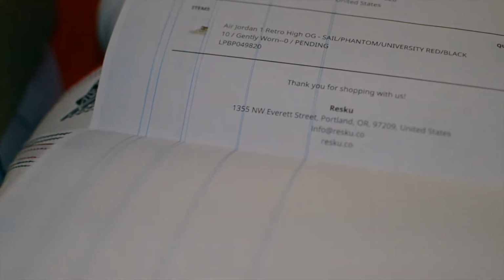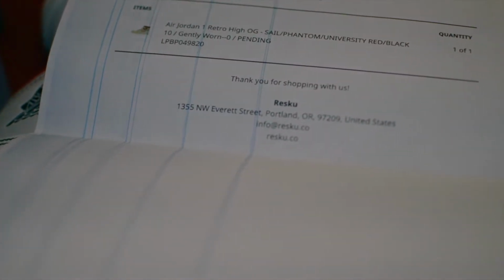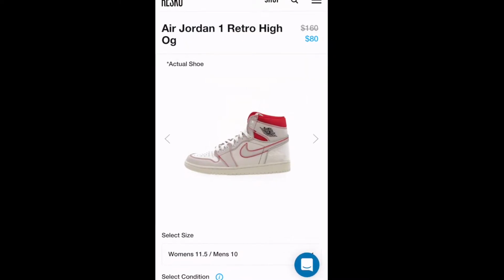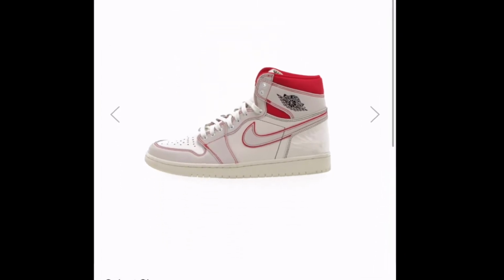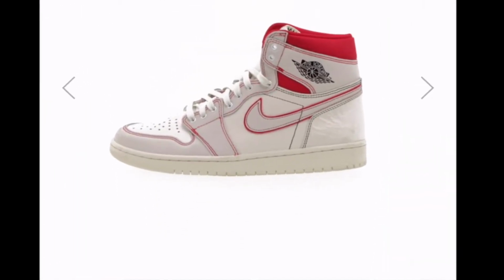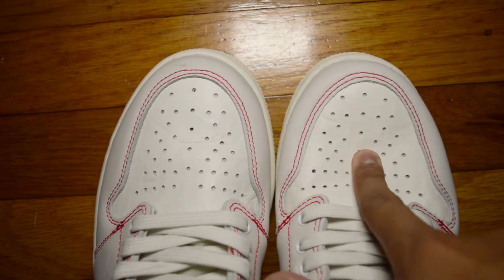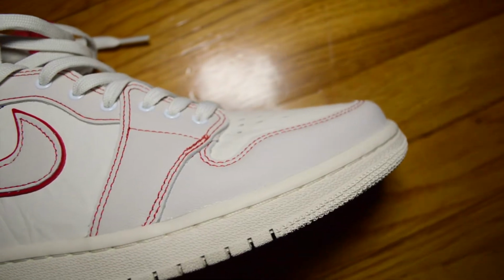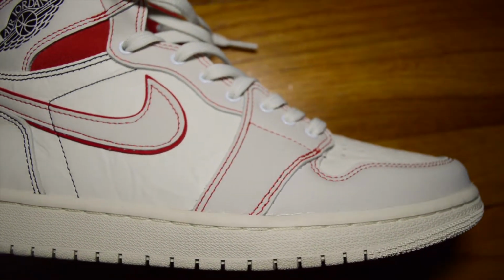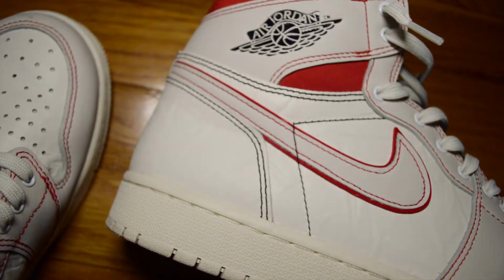I bought this pair in gently used condition, which is what I wanted to focus this video on. The listings on Resku always provide pictures of the actual pair you're gonna buy, but really it's hard to tell what the condition is like until you have them in hand. This is probably the worst shoe to showcase the used condition because the sail colored leather is meant to have that paper-like crinkling texture to it, so inherently it always looks worn. But trust me guys, if I were to buy these on release from Nike or retailers like Foot Locker or Finish Line, the leather would be exactly the same.